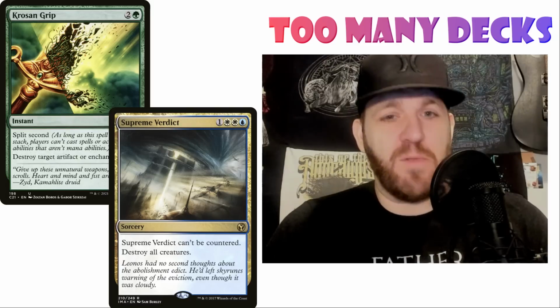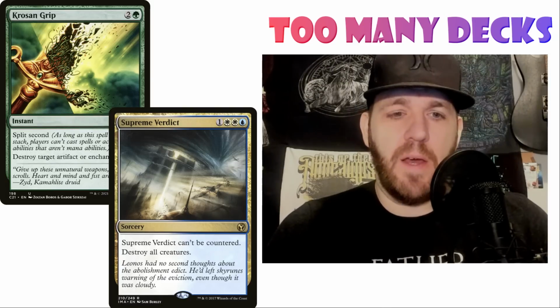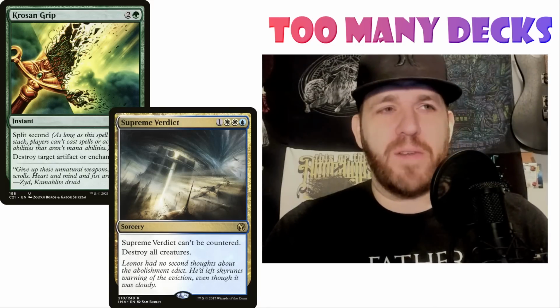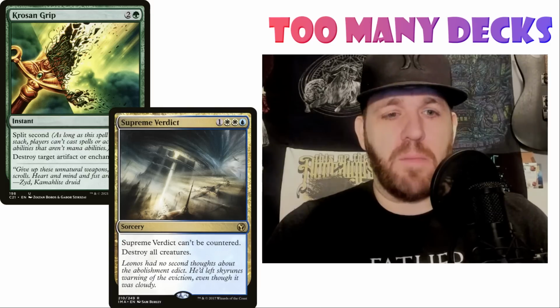Talron, maybe? There's very few decks that Supreme Verdict is specifically good against, I think. And there's just so many fantastic board wipes. Again, Vanquish the Horde and By Invitation Only are two of the best board wipes in the format now, both better than Supreme Verdict, in my opinion.